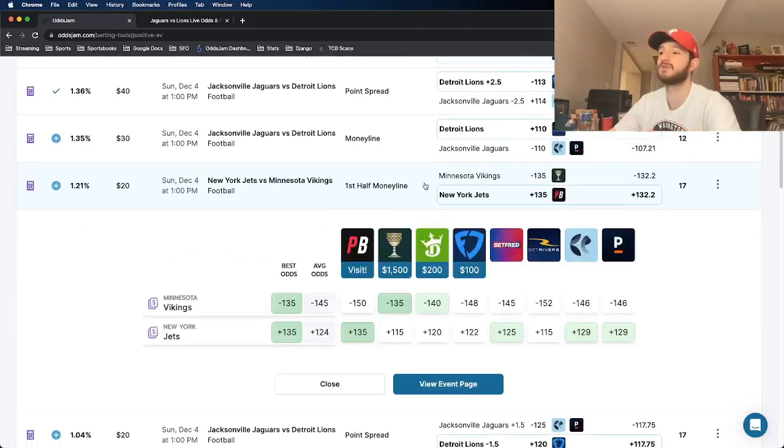But this is one that I do like, that I am going to make one of my official bets. The New York Jets first half money line, +135. This is at PointsBet. The Novig odds have this at about +132. We can round down, +132.2. We can round down. And look at the other books that price it. +135 at PointsBet. Pinnacle is the closest at +129. And then we see +125, +122, +120, and then +115. 20 to 10 to 6 cents lower than this PointsBet line at +135.